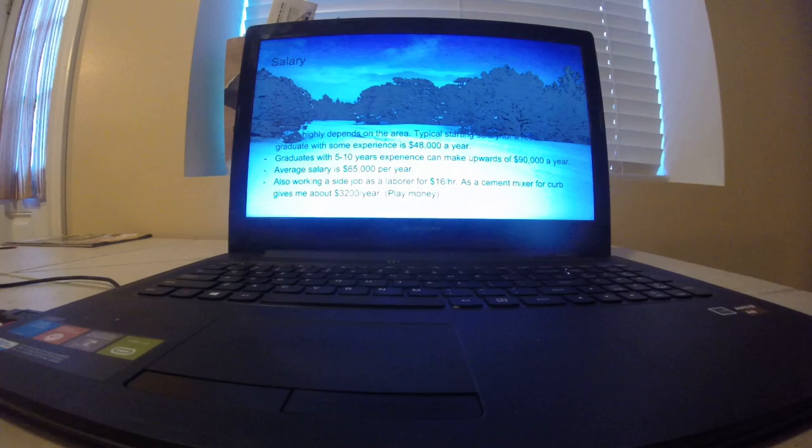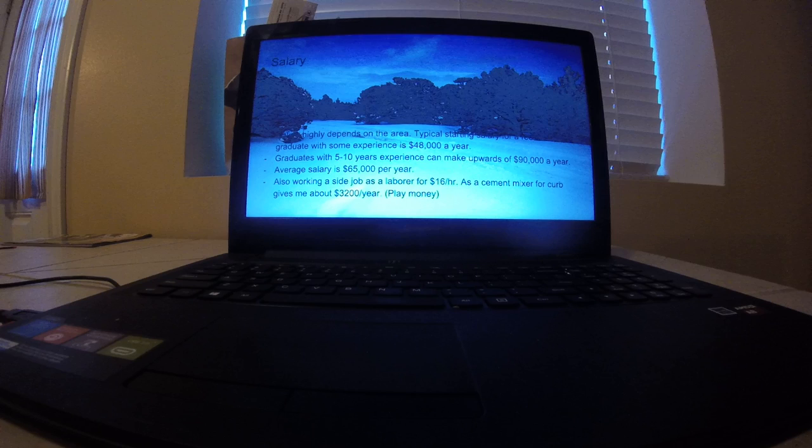Your salary really depends on the area. Typical starting salary though is about $48,000 a year. It really depends on the area, just because here we're a little bit less than most areas. As far as Washington, Oregon, they're a little bit more starting out. And then if you get about 5 to 10 years experience, move around a little bit, go to different places, you can make about $90,000 a year. That brings your average salary to about $65,000.